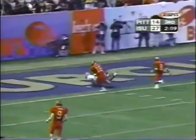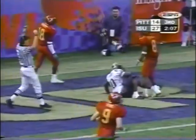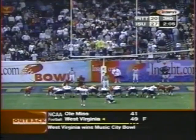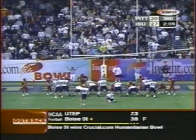On third down and 12, here's Turman firing deep. He's got it. What a catch down. And the big play specialist, Antonio Bryant, is back in the game. A 44-yard bomb for a touchdown. His second of the game. Bryant with the touchdown catch.